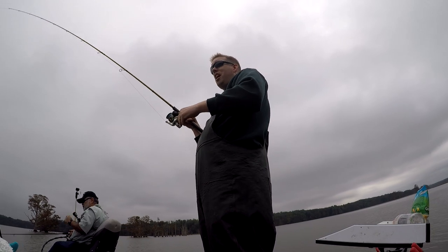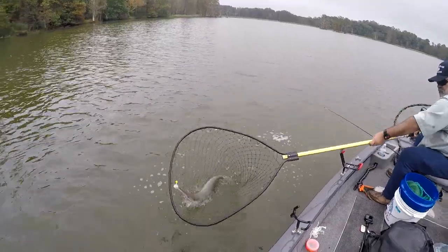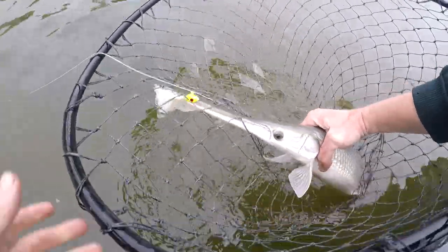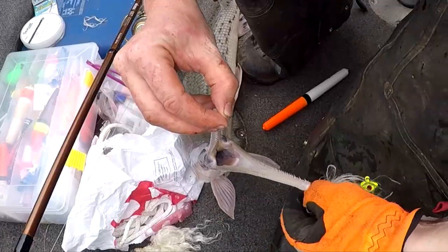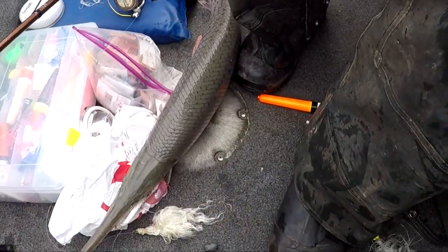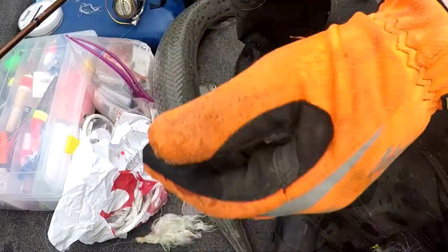There we go. Oh, he jumped out of the water. There we go. Woo! Okay, see, I was trying to hold him by the snout, but that doesn't work any better than holding him by the butt. I can't find my other glove here. Oh, look at that. You were bleeding. Yeah, they got some teeth.